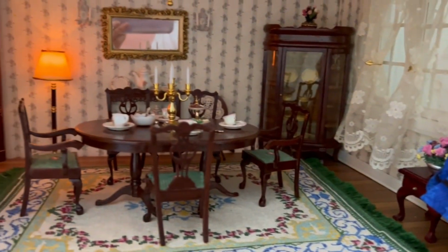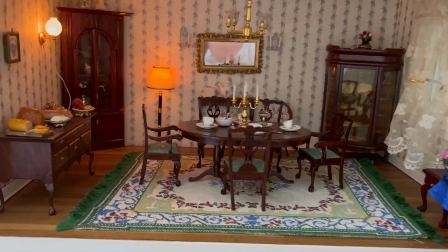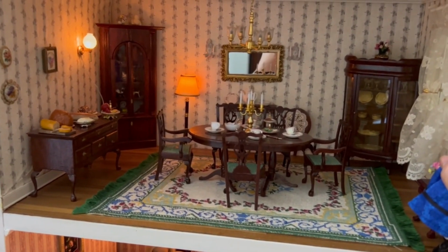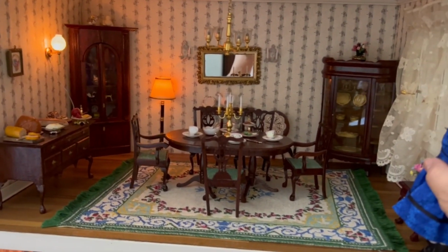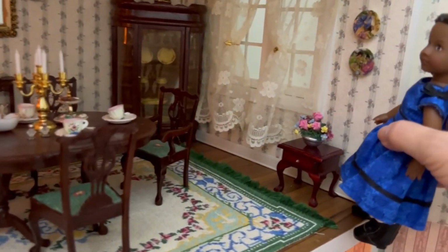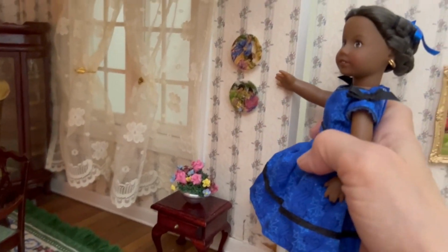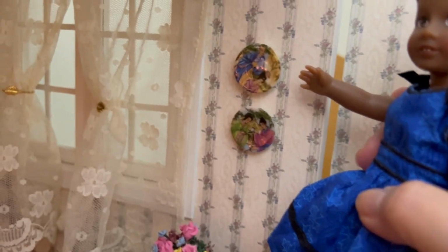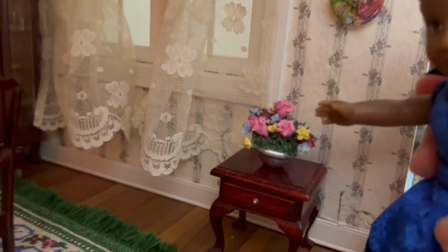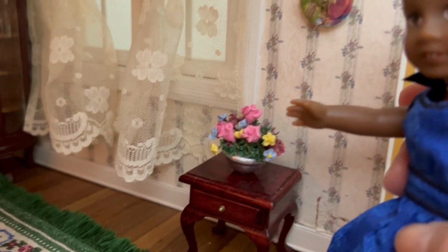And here's our beautiful dining room. And this is a very special room. It reminds me of the dining room in my parents' place, actually. Similar style rug and furniture in here. And we've got some beautiful little decorations on the wall, little decorative plates, and some flowers on the table here.